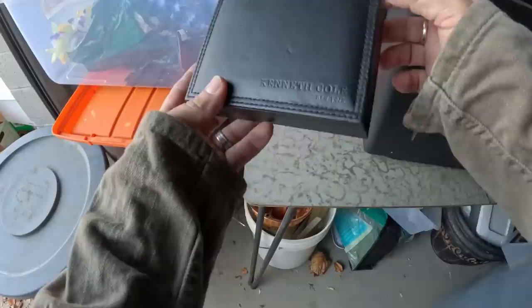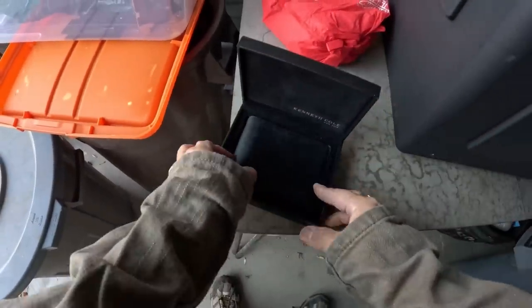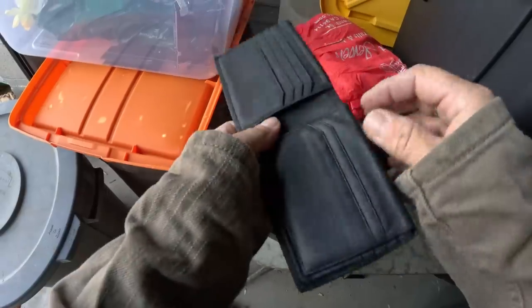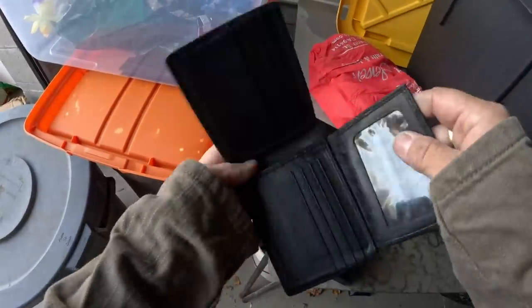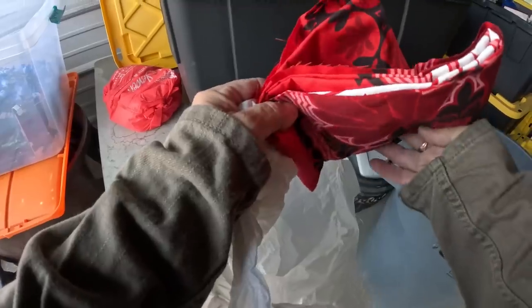Okay, guys, another chance. Kenneth Cole. I think this is another wallet, maybe. It's funny. It is used. It's actually in really nice condition, though. It is used. It is nice. Oh, look. We got another one of these. That's funny. We found one already, and now we got another one. A Hawaiian scarf or something?